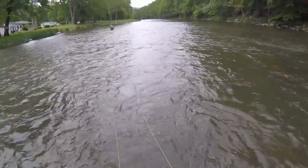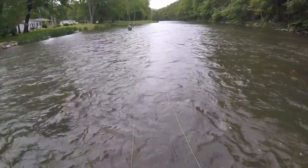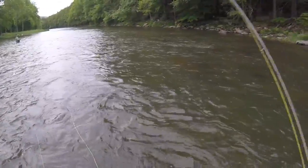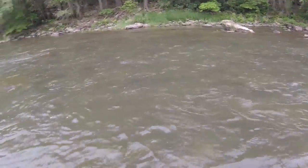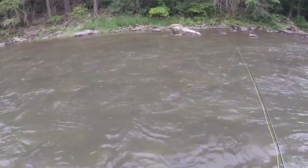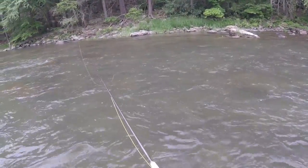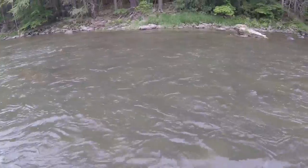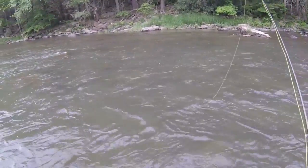Okay. Man, there's just fish rising all over. Okay. There is one. Oh, look at that boy right here. Look at this. Two of them. Let's do the first one. First one's a little bit further right there. Is it gonna take it? No. Maybe I need to put on a blue-winged olive because they're coming down too.